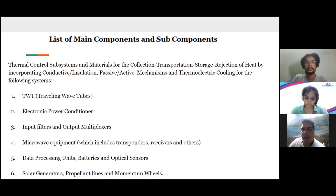And the typical existing systems that require the standard thermal management systems are the traveling wave tubes, the electronic power conditioners, input filters, output multiplexers, the various microwave equipment which are used for the ion propulsion systems, as well as transponders, receivers, primarily also the data processing units, batteries, optical sensors, the solar power generators, and the propulsion pipelines.